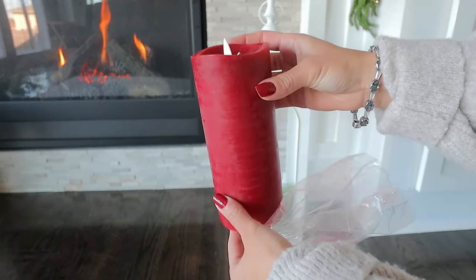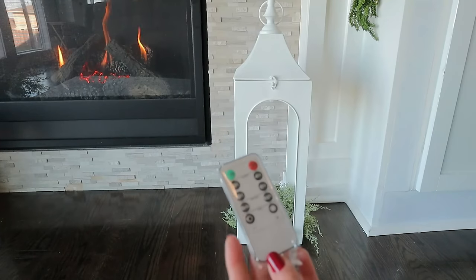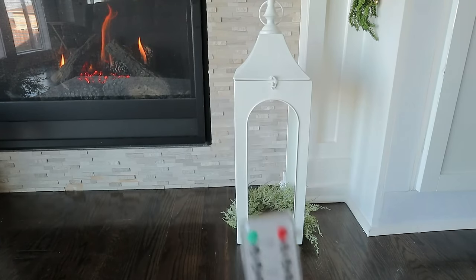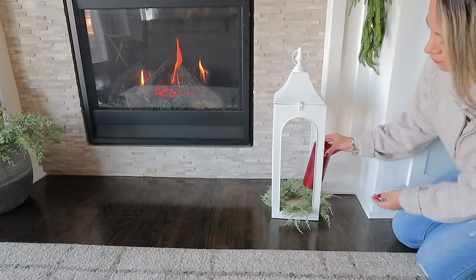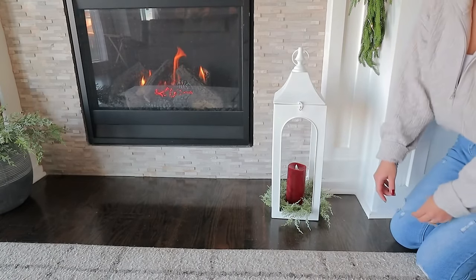I'm adding this burgundy flameless candle that's made of real wax and will bring a charming, cozy look to this corner. It comes with a remote control, which is going to make it way easier to turn on and off.